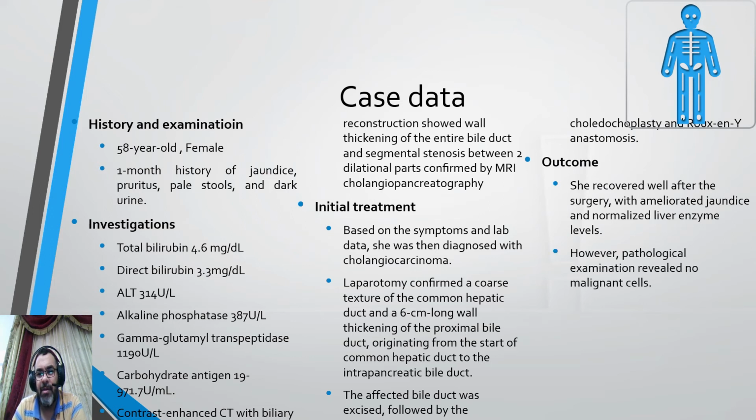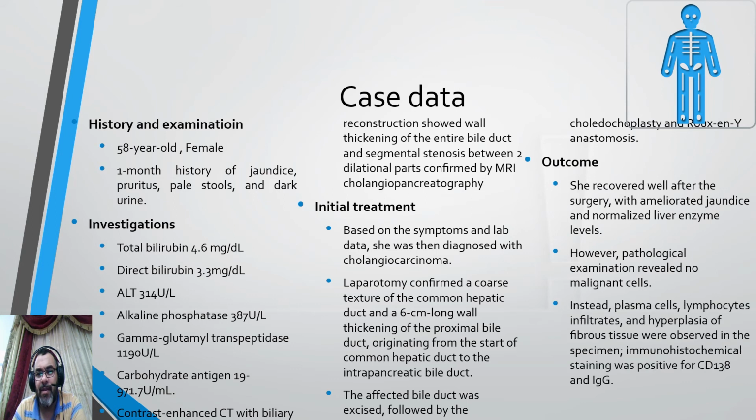However, the pathological examination revealed no malignant cells, so this is not a case of cholangiocarcinoma. Instead, plasma cells, lymphocytic infiltrate, and hyperplasia of fibrous tissue were observed in the specimen. Immunohistochemical staining was positive for CD138 and IgG.